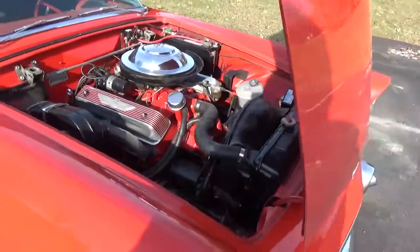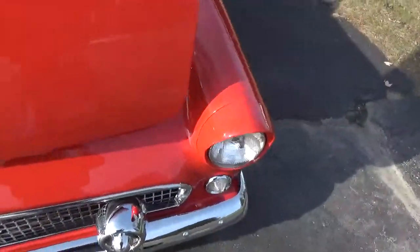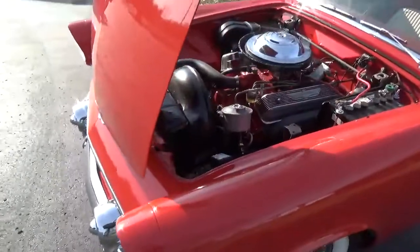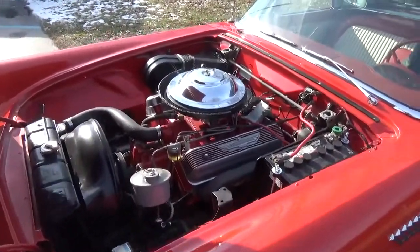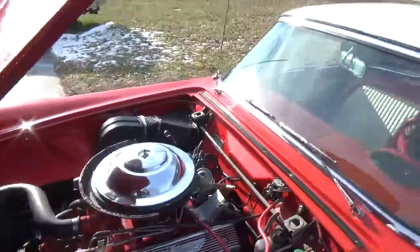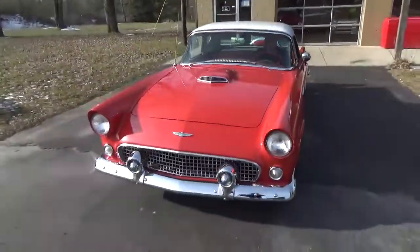We'll fire this thing up. Fires right up. Again, it has factory power steering. It's got the Fordomatic automatic in it.